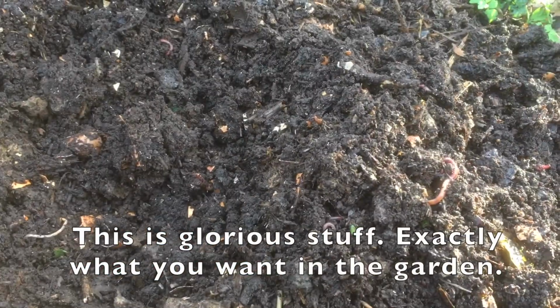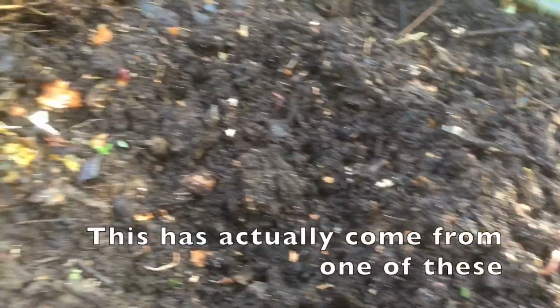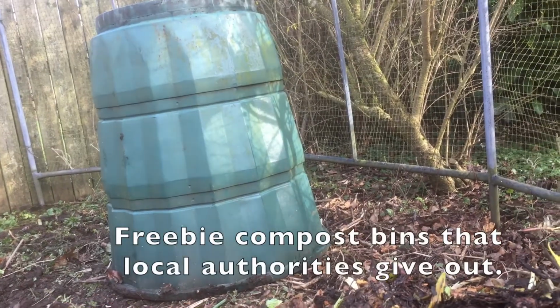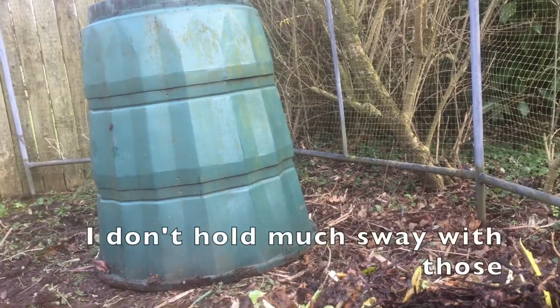This is just glorious stuff. It's exactly what you want in a garden. So make your own compost. This has actually come from one of these freebie compost heaps that local authorities often give out to local residents. I don't hold much sway with those.